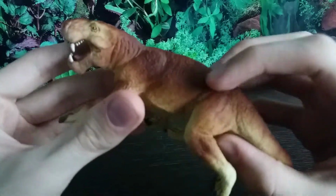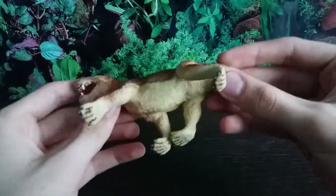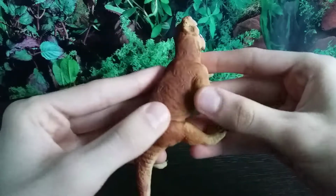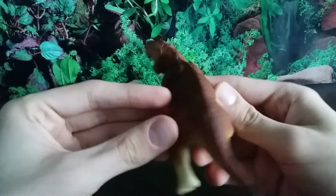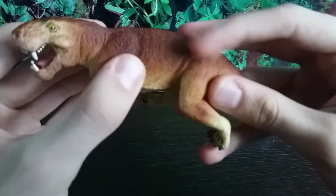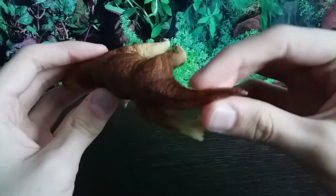The skin texture is very interesting on this figure. It's in this very dynamic, almost running kind of pose, and the skin is kind of wrinkled. Like here, you can see the skin folds, and it's got a very interesting feel to it.